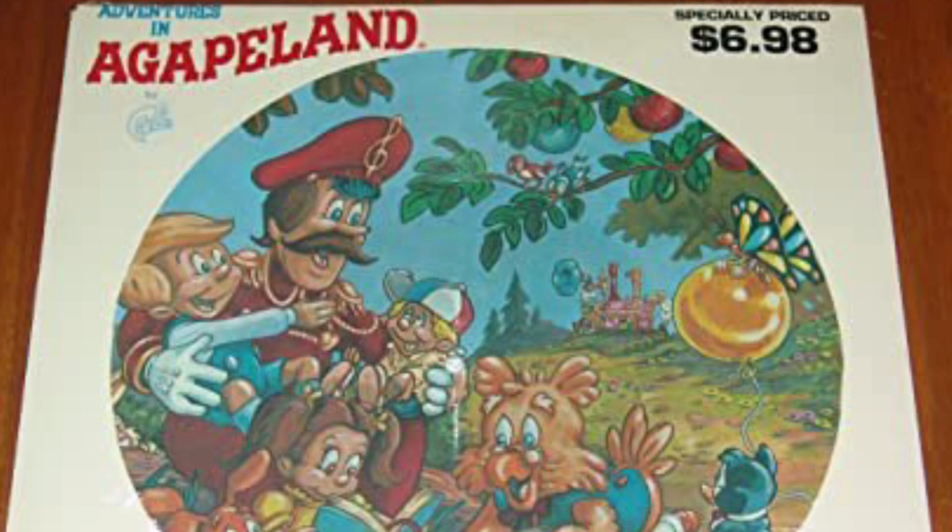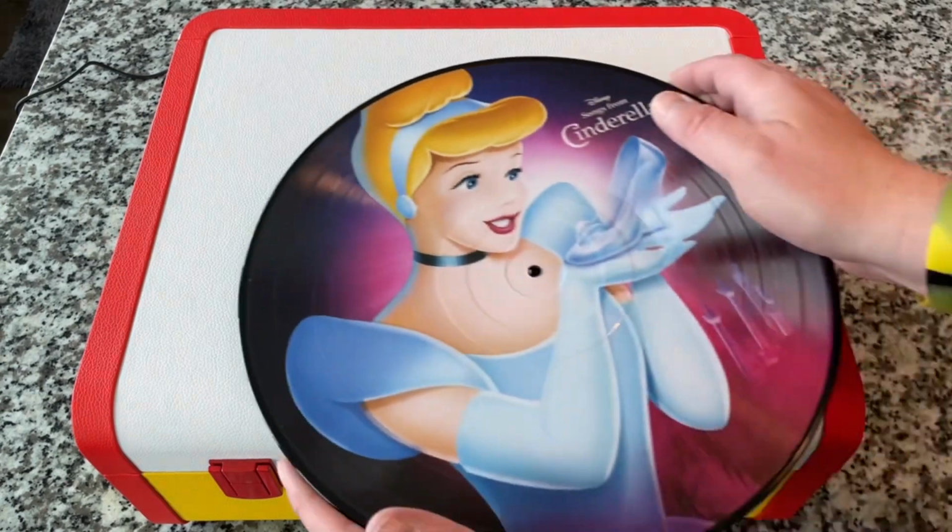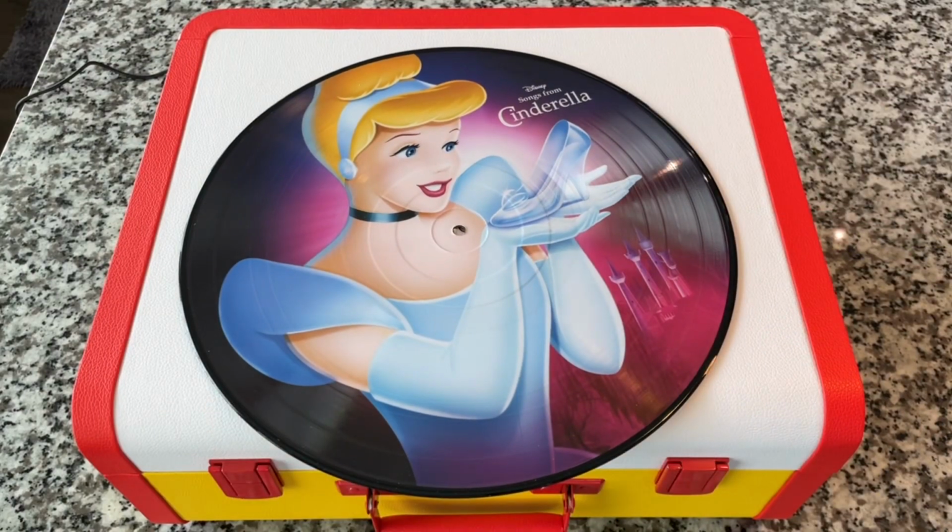Now, as that faded away and I moved on to tapes and CDs and streaming and then kind of back into the physical media, it's taken on a new meaning for me. And when I started collecting records again, I really wanted to find picture discs because I think they're awesome and they're beautiful. So this was the first one I bought recently, if that makes any sense.